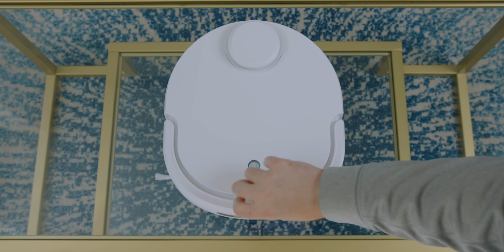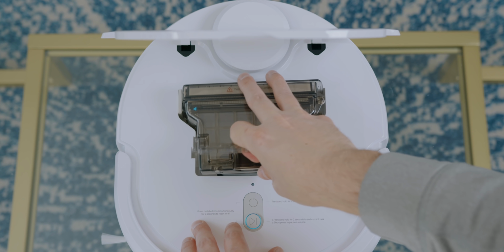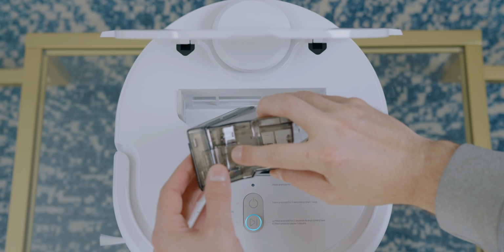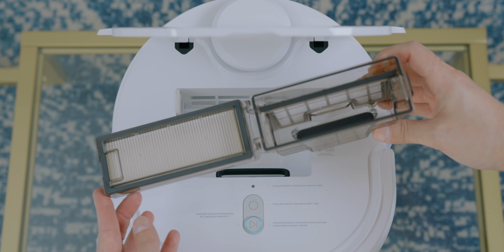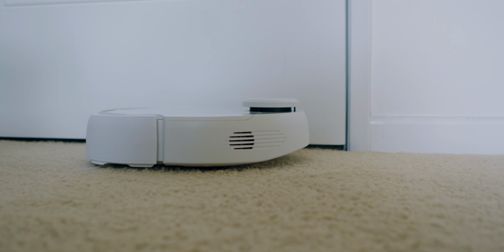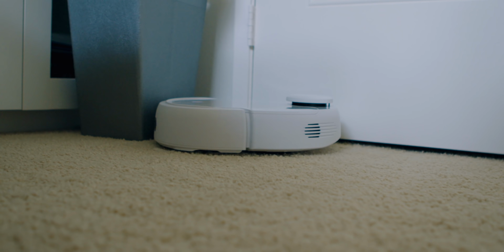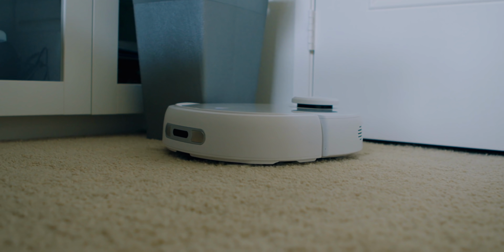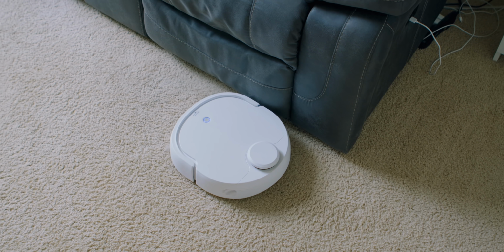So all that dirt and crumbs get sucked into a small receptacle, which is in the center of the T10, and that can easily be cleaned and emptied. You do have to do that yourself. It's not going to clean itself in the dock. The dock is for the mop, not for the vacuum. So in all candor, this might not be what you use as your primary vacuum. As I said, this is a mop first, and that's what it does really well.